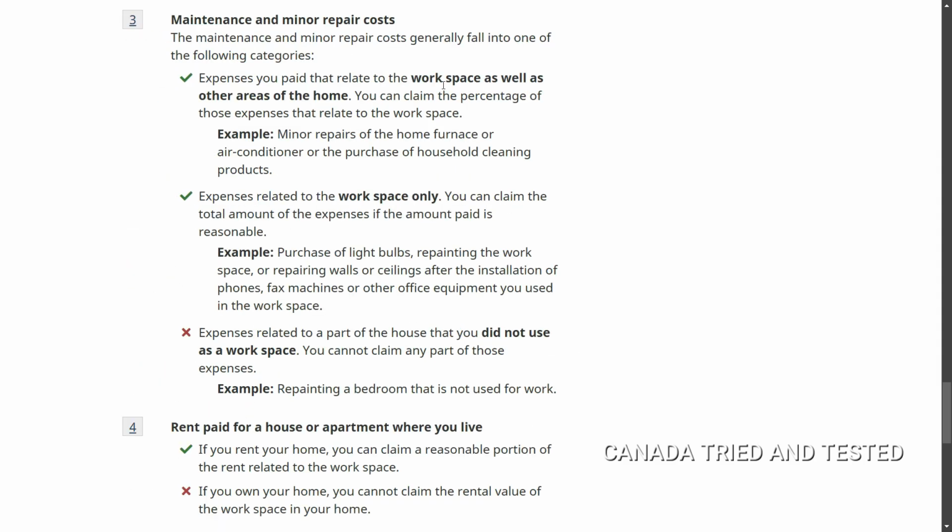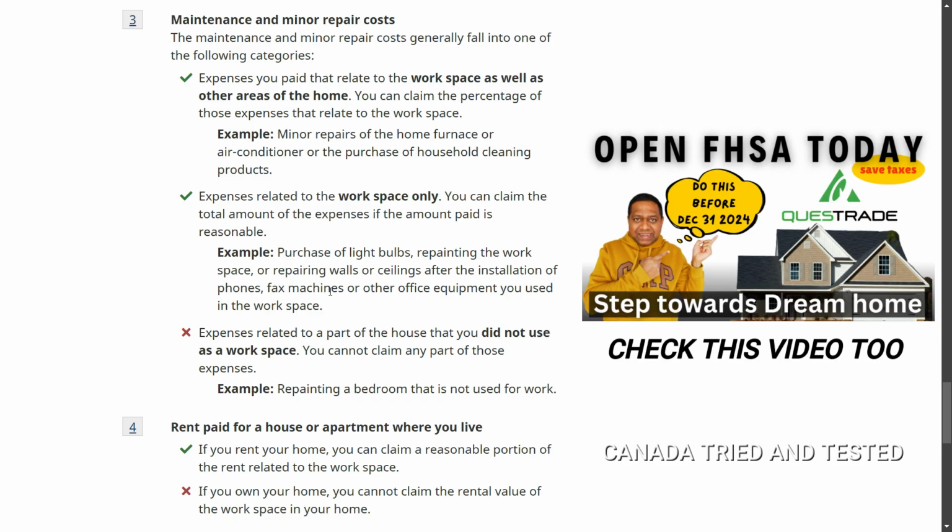Let's see this. You can see here, workspace as well as other areas of the home. Example, minor repair of a home furnace or air conditioner, or purchase of household cleaning products. For expenses related to the workspace only, you can claim the total amount of the expense if the amount paid is reasonable. Example, purchase of light bulbs, repainting the workspace, or repainting a wall or ceiling after installation of a phone, fax machine and other office equipment you use in the workspace.